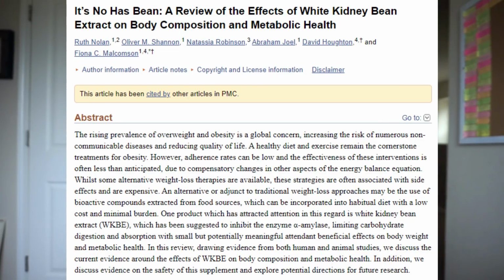I found one of actually quite a few articles published to the National Institute of Health. This one, that intrigued me with the title, is called "It's No Has Been: a review of the effects of white kidney bean extract on body composition and metabolic health." This is a recent article. It was published to NIH.gov just in May in 2020. We're going to look over the abstract of the study, which, remember, whenever you're looking at a study, like for research or whatever, the abstract basically summarizes the entire study without you having to read 17 pages.